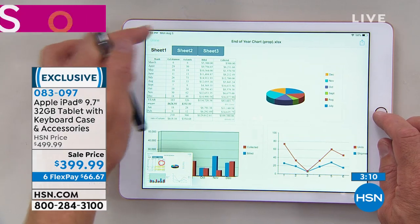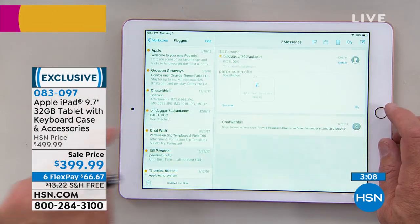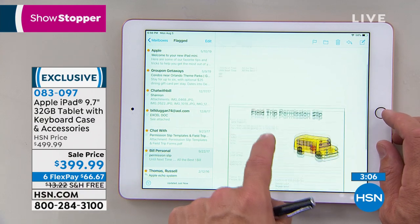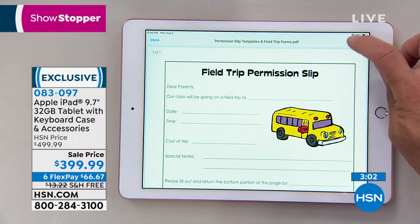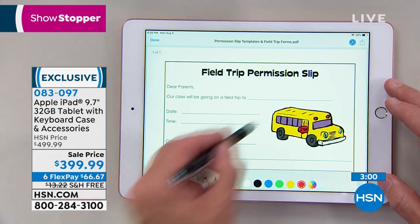Here's another great example, without even having to print something out. It's back to school season, right? Oh, permission slip. Wait, you need it by when? Tomorrow? Fine. Double tap right here on the screen. Go to mark it up. I've got the stylus. Use a red pen.